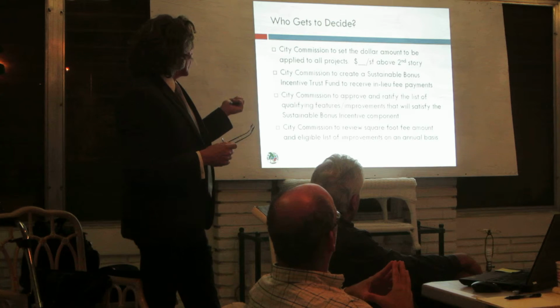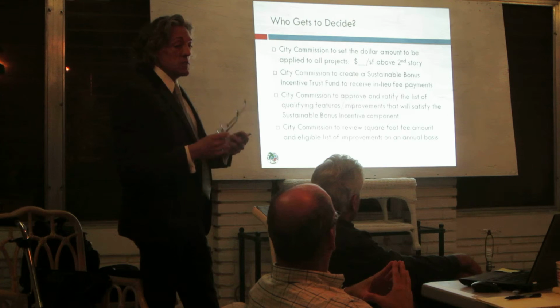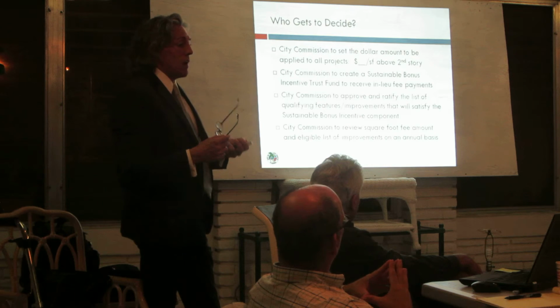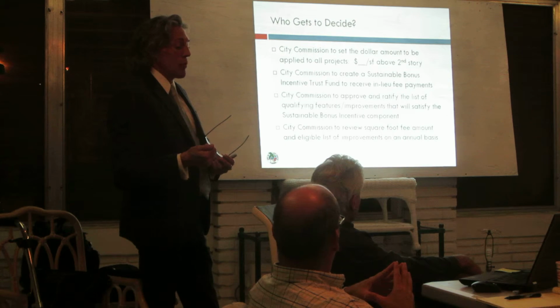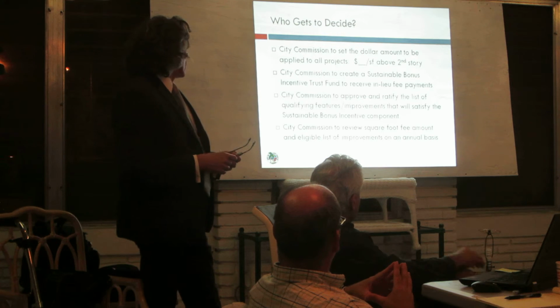The city commission would actually create a separate independent trust fund if developers wanted to just put money in it and it would just be in there for future projects. They also would approve and ratify a list of projects they would like to see happen. That would happen through the community input process. We would probably carry it through the tree board, the planning and preservation board, the historic resource preservation board, and then will be adopted an annual list of projects that could be funded.